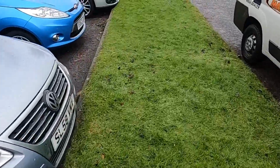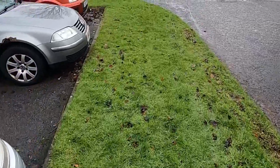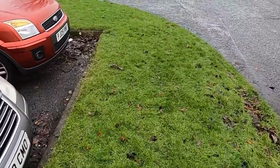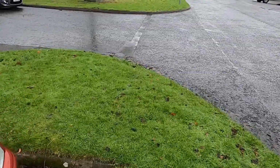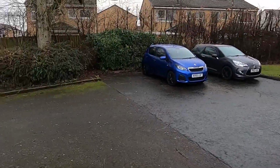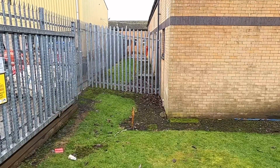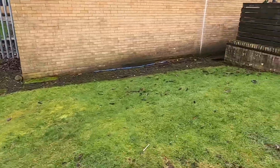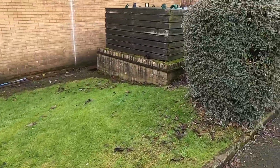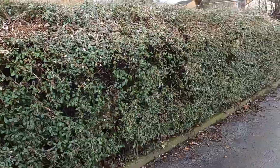General grass cutting around the car park. So the large grassed area at the back and a few shrub areas this side of the road. A couple of gated bits down the back, and this might be the best one yet. Sides have been done in fashion.